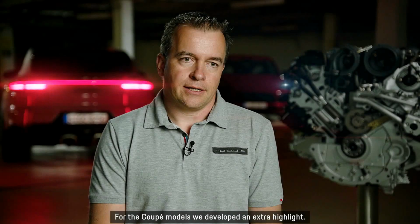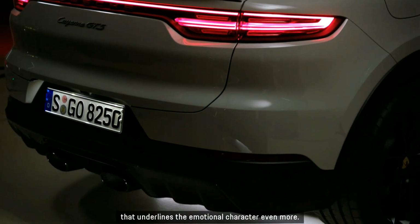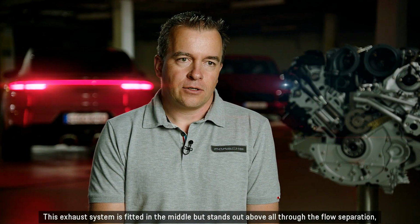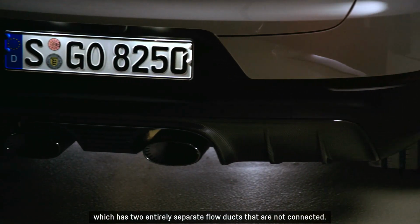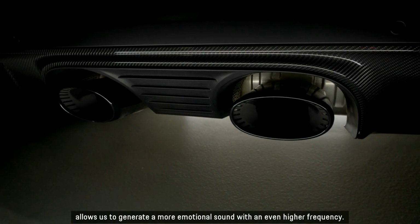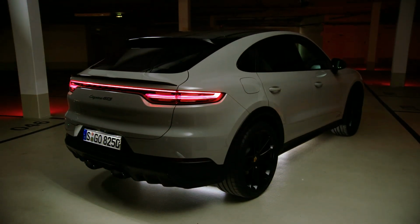For the Coupe models, we developed an extra highlight. We came up with an exhaust system mounted in the middle center that underlines the emotional character even more. This exhaust system is fitted in the middle but stands out above all through the flow separation, which has two entirely separate flow ducts that are not connected. Next to the optical effect, this central layout of the exhaust system allows us to generate a more emotional sound with an even higher frequency.